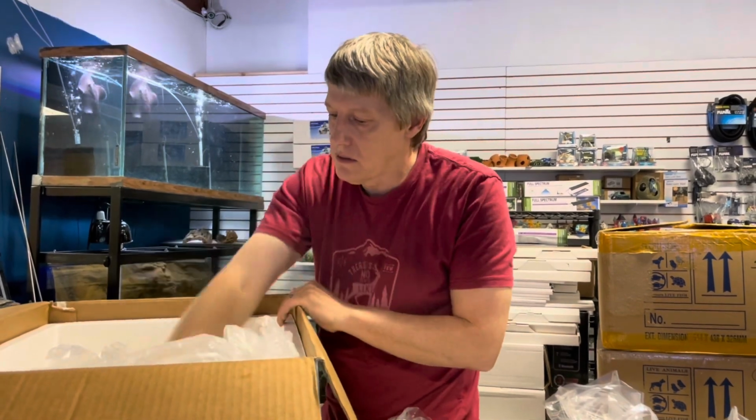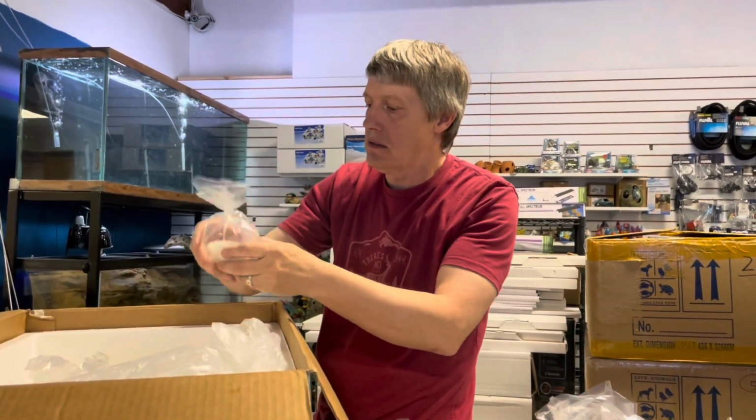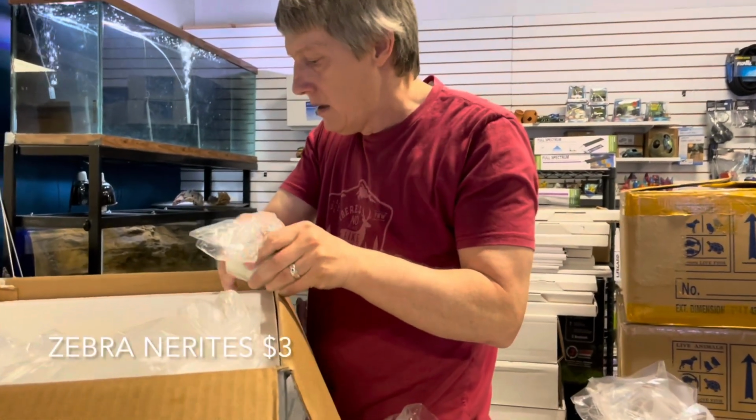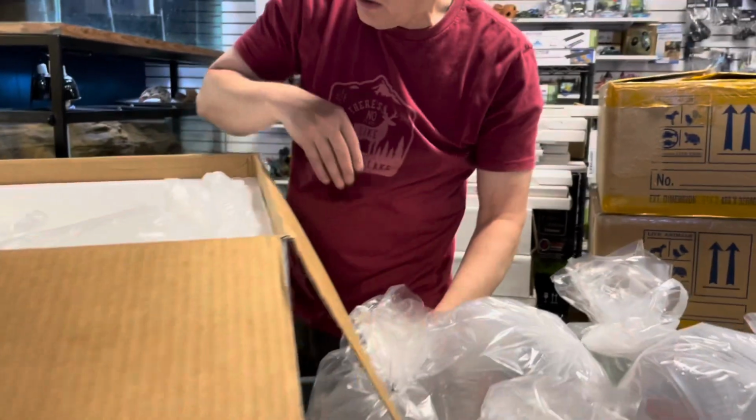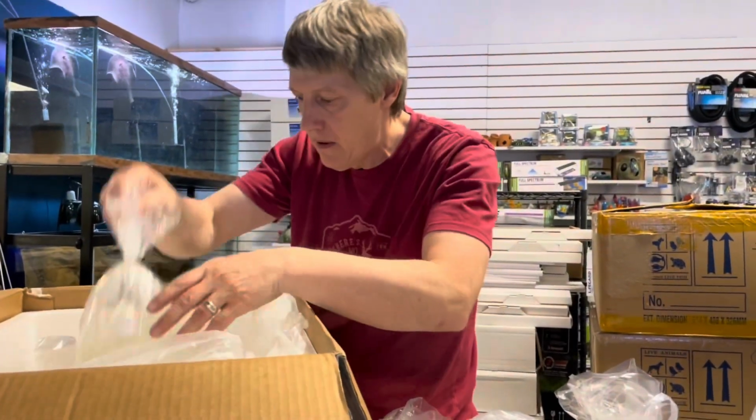We got snails. Let's see what kind of snails we got. This looks like zebra neorites. Somehow I managed to miss them last week, so we were completely out of neorites this week. We are no longer out. We have a whole bunch of zebra neorites. We have some tiger eyes too.